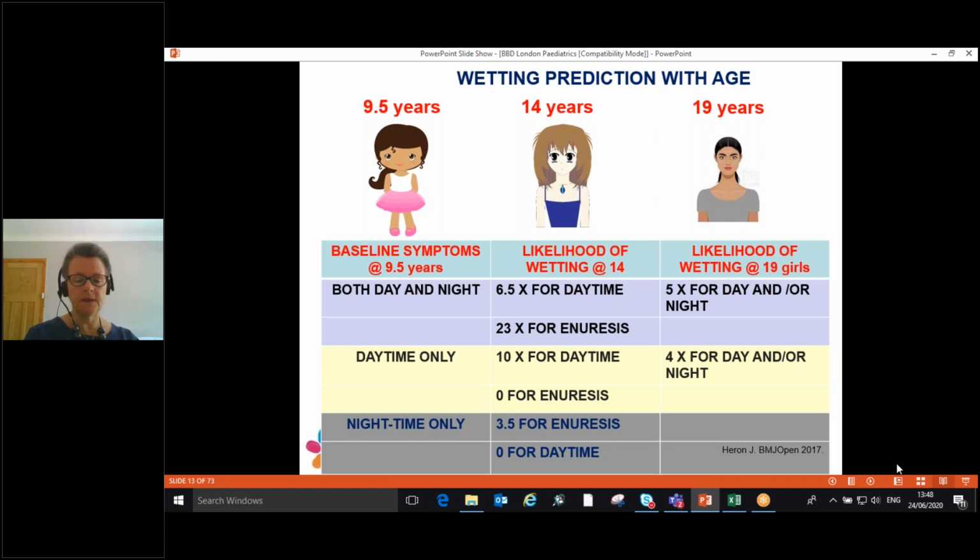What about older age groups? These are your odds ratios at 14 years of age and 19 years of age for day and nighttime wetting, daytime wetting only, and nighttime wetting only if you wet at 9.5 years of age. So if you were a baseline wetter at 9.5 years of age, your odds ratios at 14 years of age and 19 years of age are incredibly high. For any statisticians amongst you, an odds ratio of 23 is just off the Geiger scale. So if you were wetting by day and by night at 9.5 years of age, you've got a 23-fold chance that you're going to be bedwetting at 14 years of age.